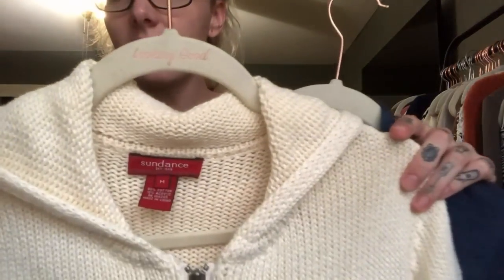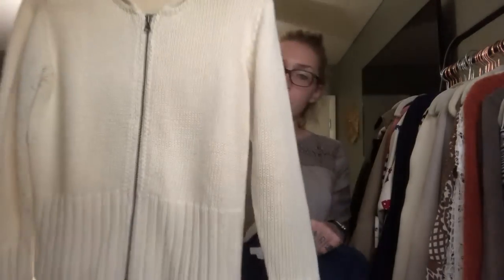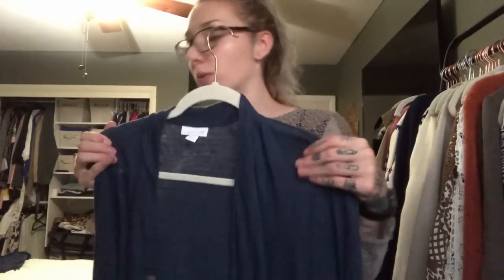This is a Sundance. This is an older Sundance label, I believe, but it's just a simple ivory sweater and it's really heavy and kind of chunky knit. So I think it will do well despite the older label. I'll probably list that around 20.